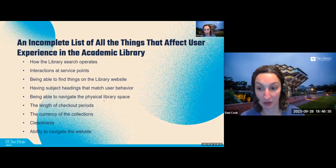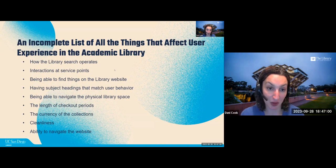Again, the ability to navigate the website. So these are just a few examples of the kinds of things that we can look at through the user experience lens in academic libraries. But I'm pretty hard pressed to think of anything that would not be enhanced by doing user experience research of some kind, because everything we do ultimately has an impact on the user, whether that's cataloging or that kind of more obvious public services work.